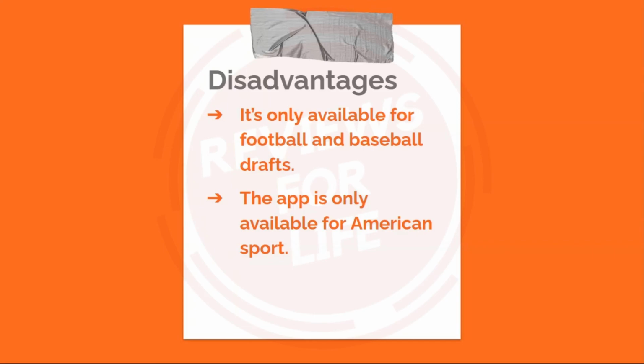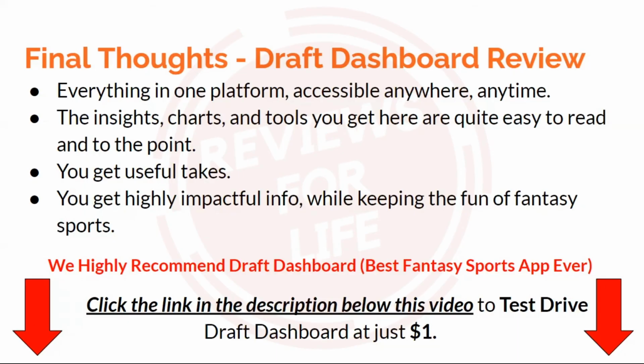So now let's talk about our final thoughts on draft dashboard. What do we think about draft dashboard? Should you go for draft dashboard or not? Draft dashboard has become a vital part of my fantasy sports, to be frank. And having everything in one platform, accessible anywhere, anytime, that's how things are supposed to be now.